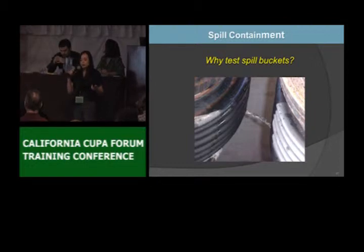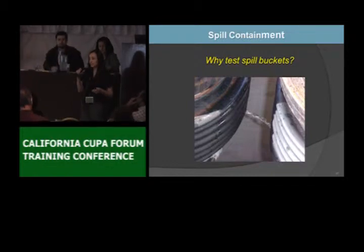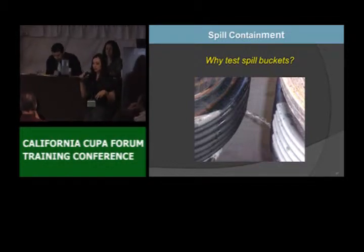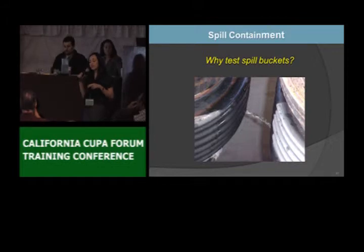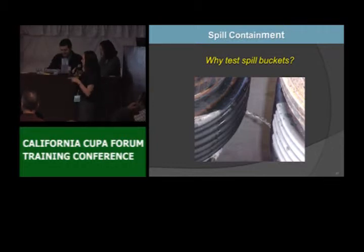And why do we have to test the spill buckets now? Well, we have to test them because the idea of a bucket is to contain any leak that occurred during the filling of the tank. We have to test it to make sure that it's actually going to hold any substance that got released and that it's not going into the secondary containment or the sump. In this picture, obviously, the spill bucket is failing. And this is an example of a spill bucket in a secondary containment area or in a sump.